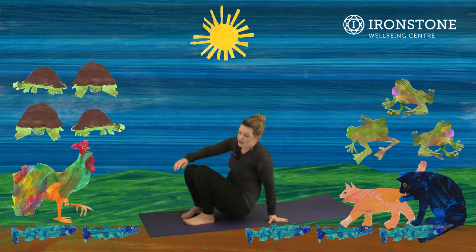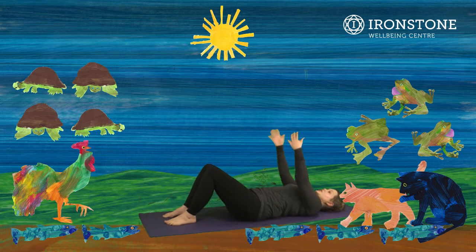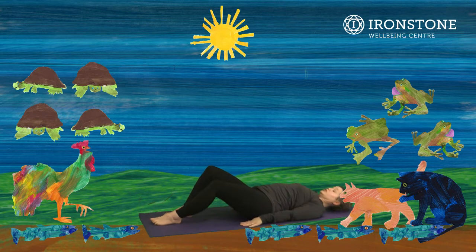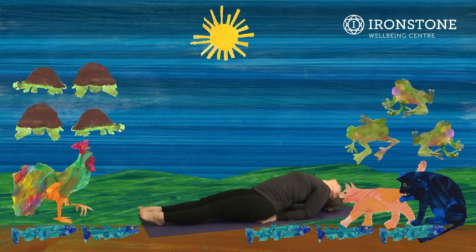So for fish pose, we lie on our backs. Okay, now it's up to you what you would like to do. You can have your hands up like that for fish stretch, or you can come up onto your elbows and put your head on the floor. Okay.